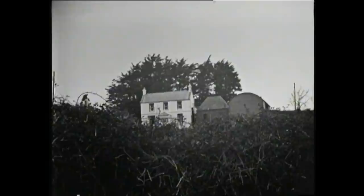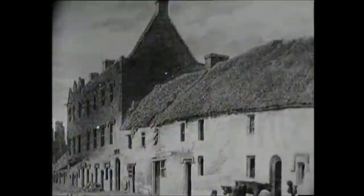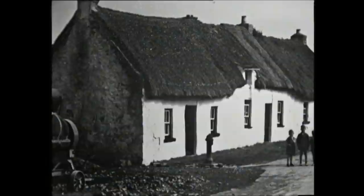There were also slated houses in the countryside. They had come to Ireland after the Ulster plantation and were quite common in the eastern part of the country. But thatched houses were common in the town as well as in the countryside. In a poor town like Kilmallock, many of the houses were thatched, or there were whole districts of thatched houses like the Cladda in Galway. Today, Adare in County Limerick gives us an idea of what a prosperous village would have looked like.